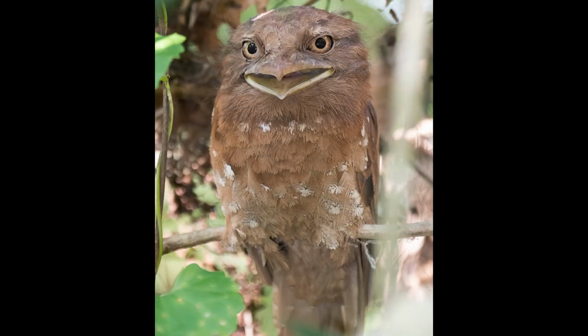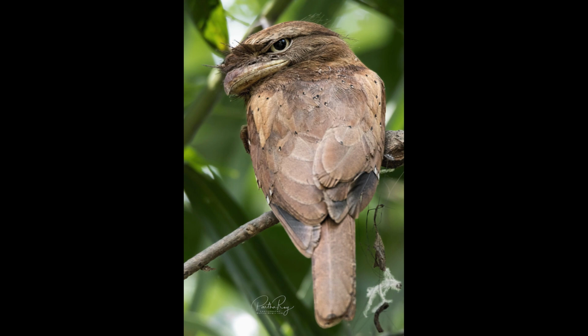Like all frogmouths, the species has a large head with a wide, hooked bill and slit-like nostrils. Its small eyes face forward, which gives it a wide field of binocular vision, and they are surrounded by short, stiff bristles. The name frogmouth refers to the shape of the beak. They have a very wide mouth with a huge gape, like a frog.